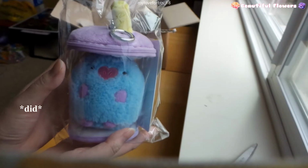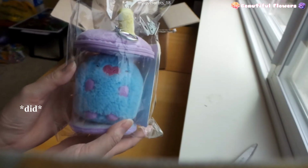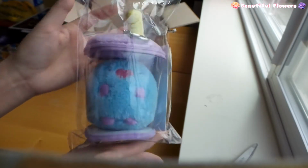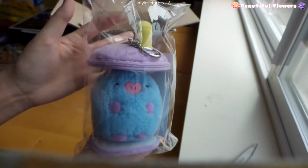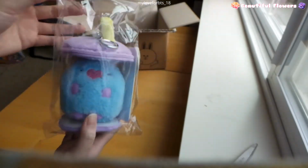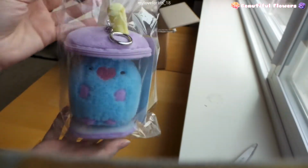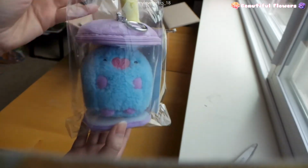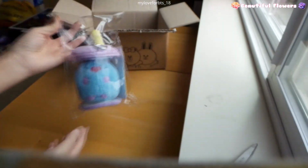I'm so glad I purchased this. It's one of the cutest BT21 collections. Love it. I personally would want every single one, but I could only choose one. Pretty expensive because of the shipping fees and all that stuff, so yay!